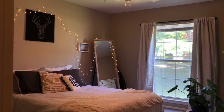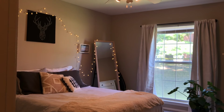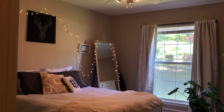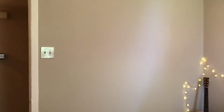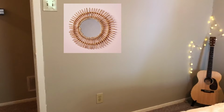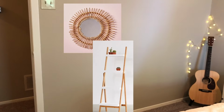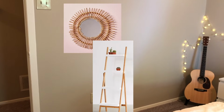All right, next up is the bedroom. And honestly, I did not put a lot of effort into this space, and I think it turned out better than the living room. So that's what I get for trying, I guess. All right, so starting off on the first wall, this is looking pretty empty right now, and I know what you're thinking, that's really boring, so I am eventually going to put a circle mirror from Urban Outfitters and also some ladder shelving from Urban Outfitters here, and I'll throw in pictures so you guys can see what that looks like.